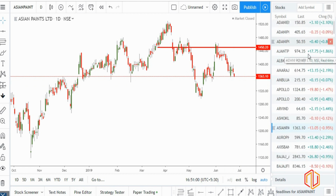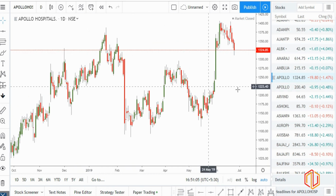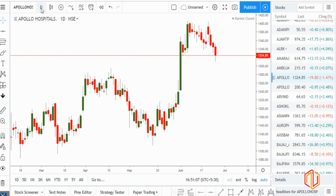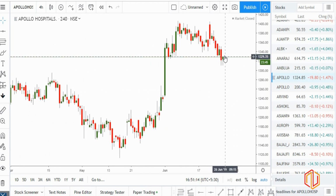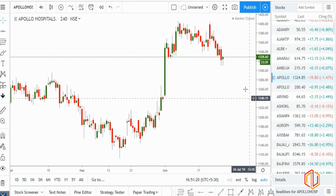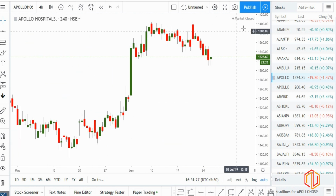Then Apollo Hospitals was still bearish. Here we have broken a range. It is good to wait for a pullback tomorrow and then enter a short. So the trend is bearish, but we will see a pullback. Alright, so entering on a pullback here on Apollo Hospitals would be a good trade for tomorrow.